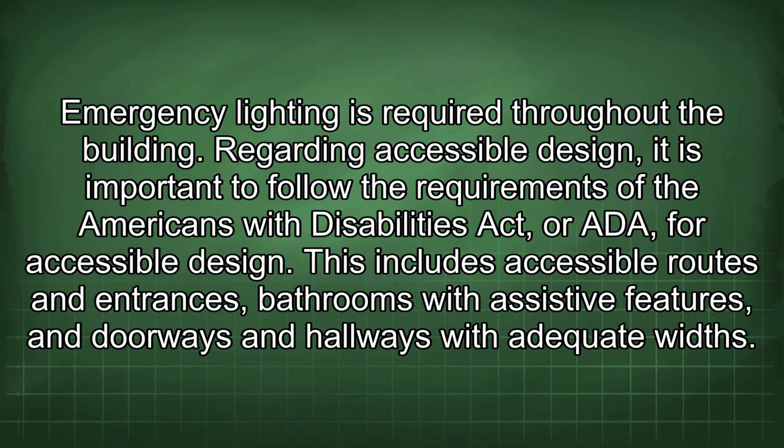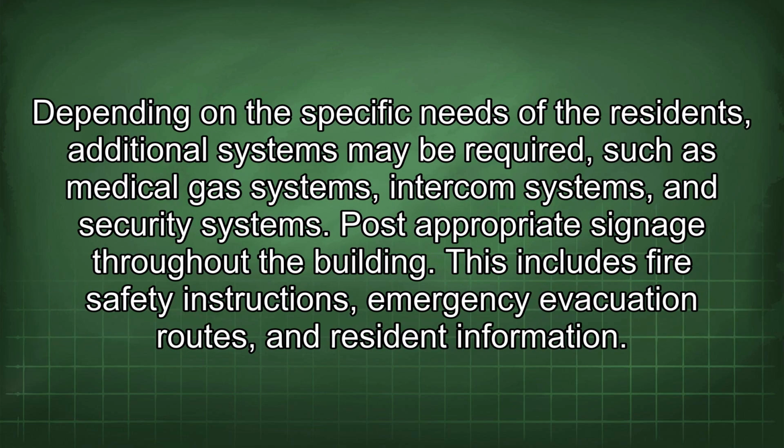Regarding accessible design, it is important to follow the requirements of the Americans with Disabilities Act, or ADA, for accessible design. This includes accessible routes and entrances, bathrooms with assistive features, and doorways and hallways with adequate widths. Depending on the specific needs of the residents, additional systems may be required, such as medical gas systems, intercom systems, and security systems. Post appropriate signage throughout the building. This includes fire safety instructions, emergency evacuation routes, and resident information.